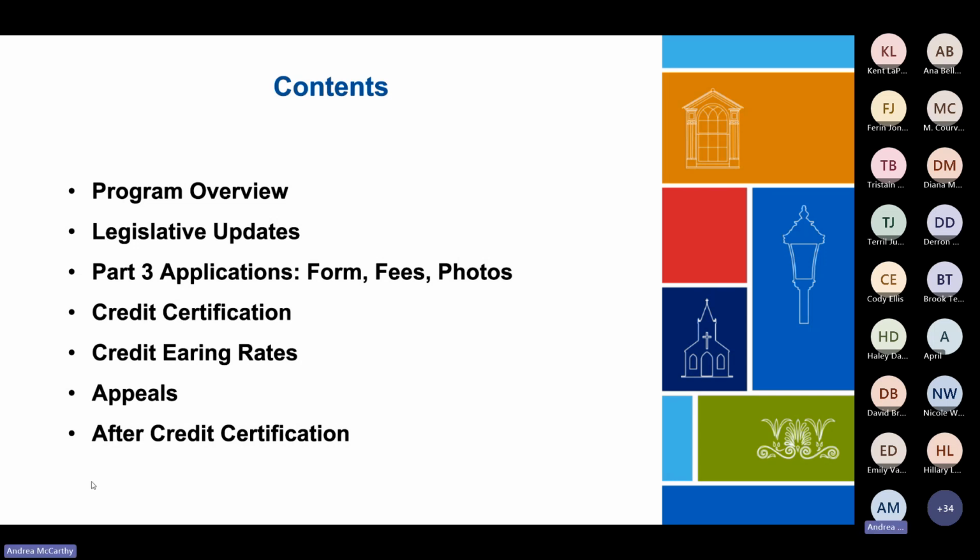So once we go over the legislative changes, reviewing the new statute language, the new cap, and the process for updating the program rules, we will move on to the regular programming, which includes the Part 3 applications. We'll go over how to fill out the application form, how to pay Part 3 fees, how to submit photographs, and then we'll hand it over to the Louisiana Department of Revenue, who will review the credit certification process. They'll go over credit earning rates, the appeals process, and finally, they will discuss what happens after credit certification, how your credits can be used, sold, or transferred.